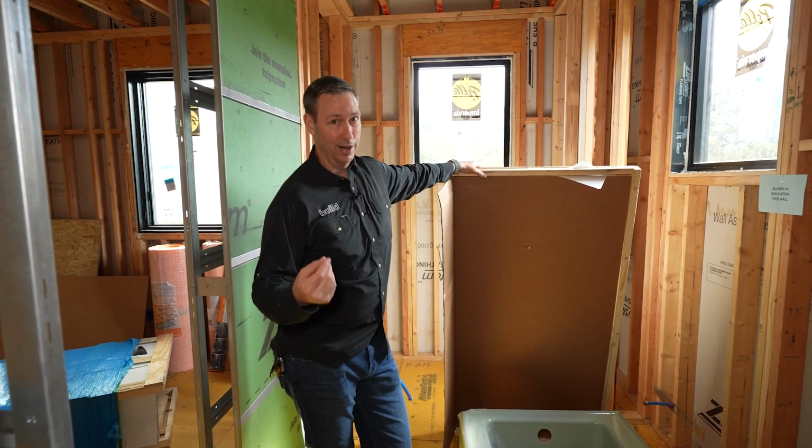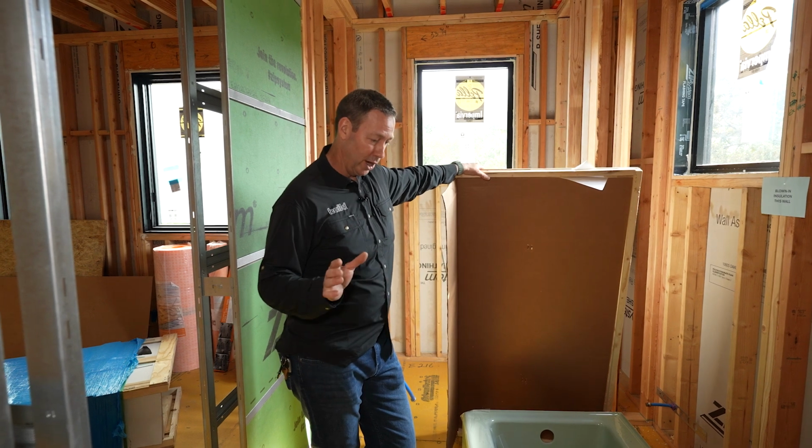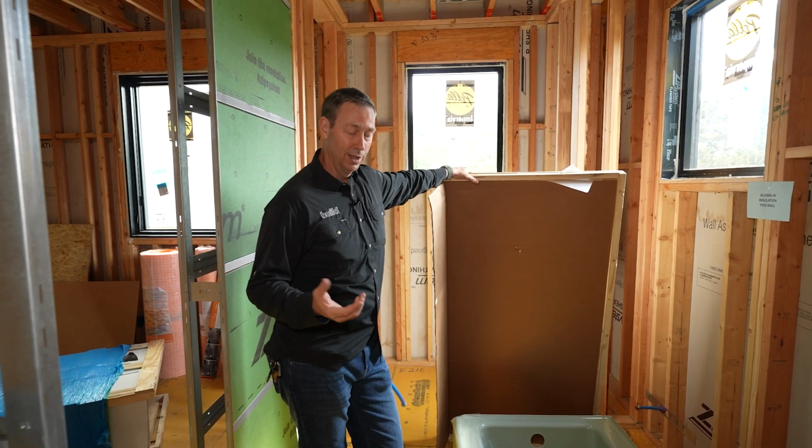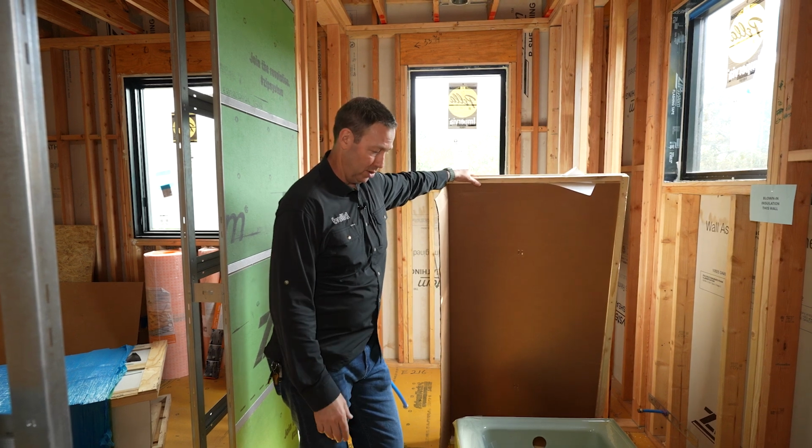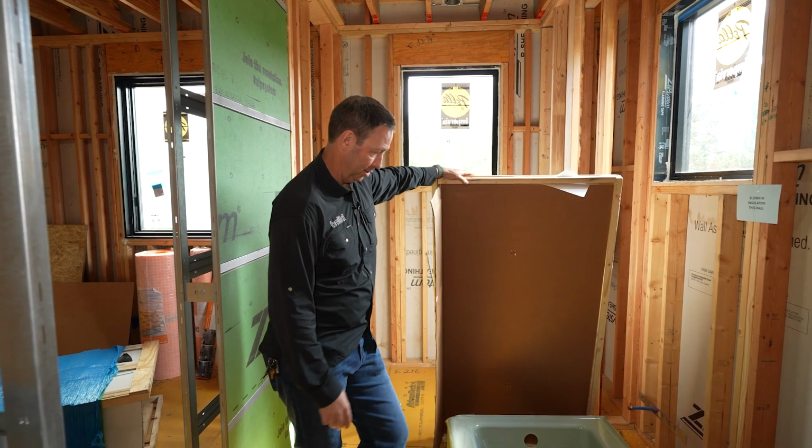I really like cast iron. I think for tubs, it's totally the way to go. It's a little bit more expensive than acrylic, but totally worth it. When you think about a bomber product, these things are incredible. They just last and last and last.